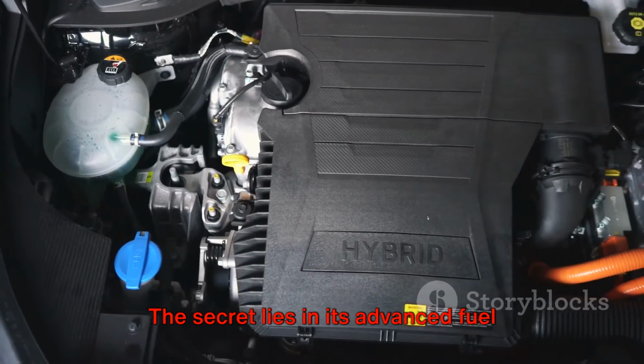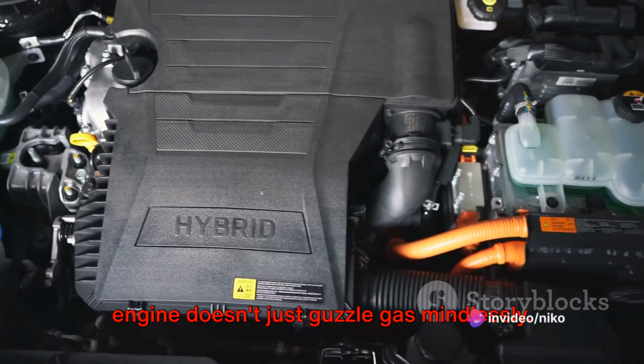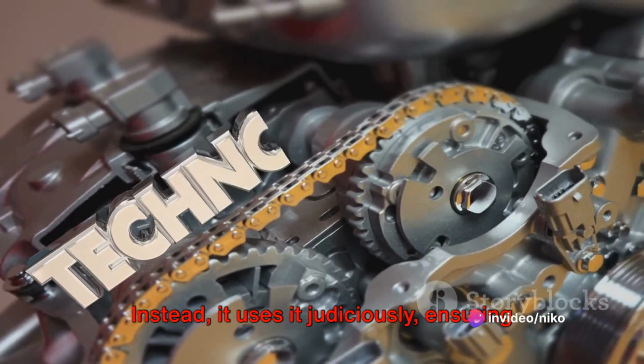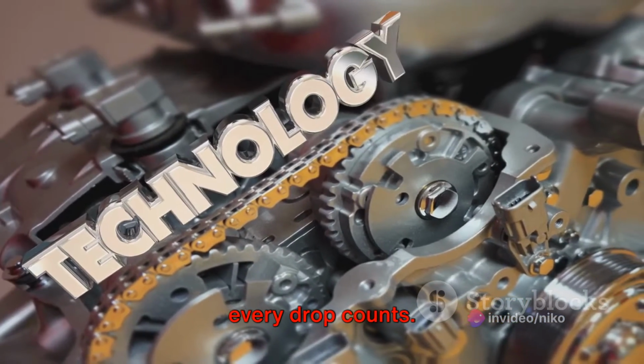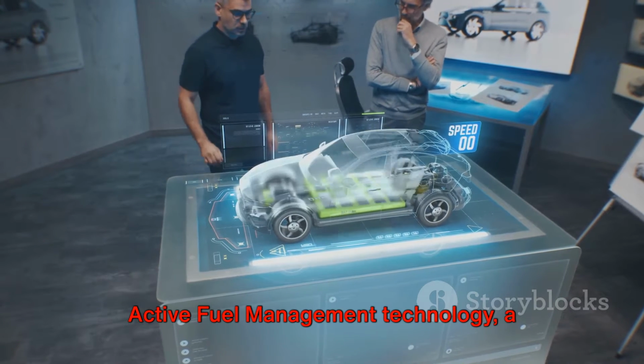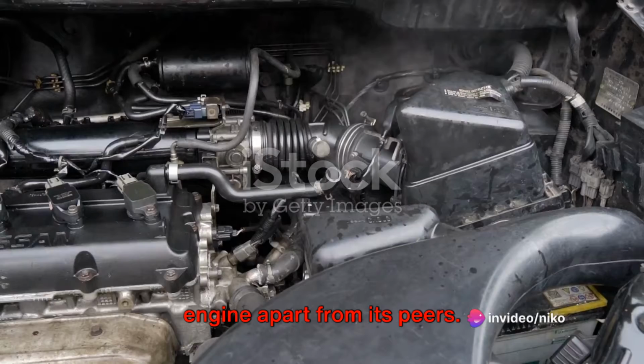The secret lies in its advanced fuel efficiency design. The 6.2 engine doesn't just guzzle gas mindlessly. Instead, it uses it judiciously, ensuring every drop counts. This is made possible by the innovative active fuel management technology, a feature that sets the 6.2 engine apart from its peers.